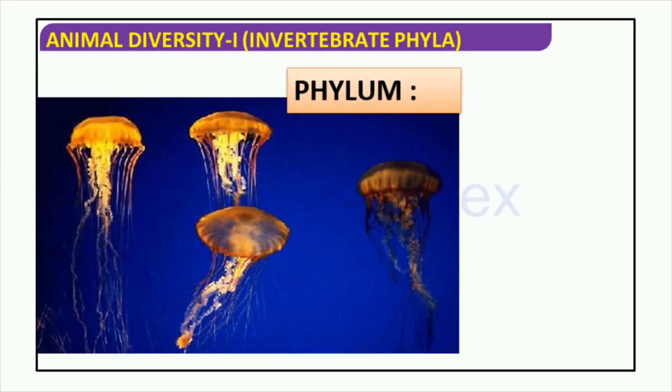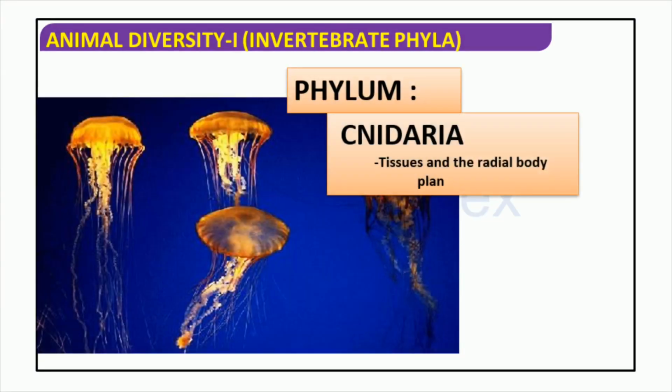We will move on to the third unit of our presentation, which is animal diversity I. Invertebrate phyla. We will concentrate on the phylum of Cnidaria and its body plan. Cnidaria has one of the most uncomplicated body plans among animals, having two tissue layers and radial symmetry when seen from the top. Moreover, it is the only group of animals owning cnidocytes, a type of poisonous cell found in jellyfish and other species.